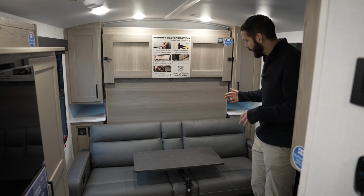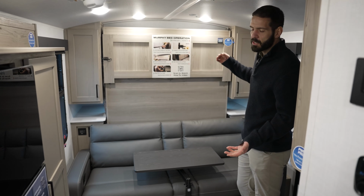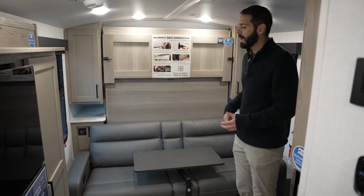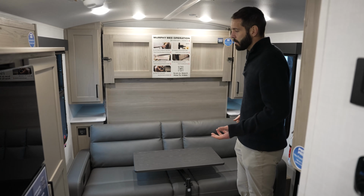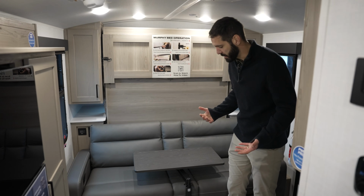Now, the recliners that you have in here, because it's such a small footprint, if you were to just have a dedicated bed, you wouldn't be able to have the seating arrangement for just enjoying the trailer during the daytime or having a little work session.